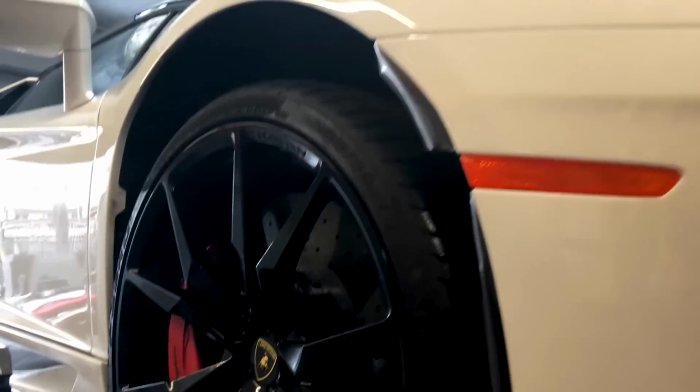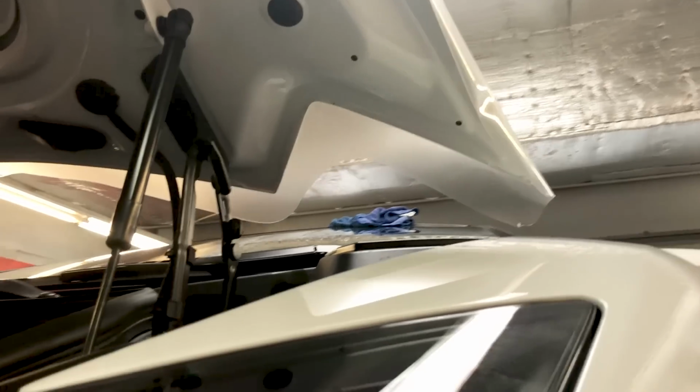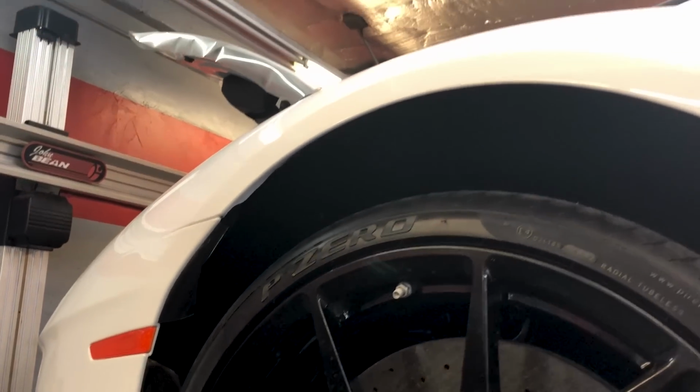Lamborghini Aventador, this car did not have a clear bra protection film on the front of it. The front bumper got damaged, so we had to repaint the front bumper, and the customer chose this time to get the clear bra protection. So we're doing a full front XPEL paint protection film. The damage on the bumper would have been prevented if you had the clear bra on there, so now he's good to go.